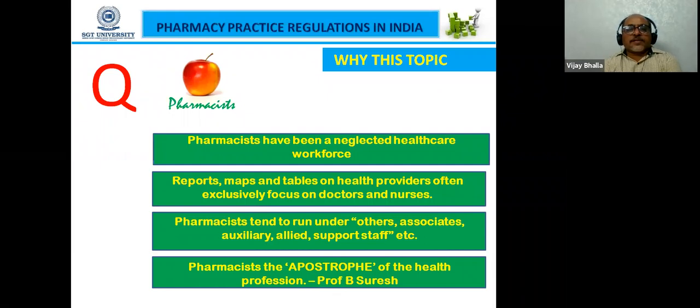Why this topic? Pharmacists have been a neglected healthcare workforce in our country. Reports, maps, and tables on health providers often exclusively focus on doctors and nurses. Pharmacists tend to be run under other associates, auxiliary allied support staff. Pharmacists, the apostrophe of the health profession, as conveyed by Professor B. Suresh, President, Pharmacy Council of India.